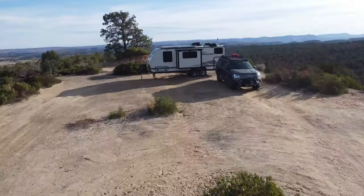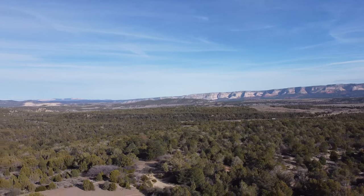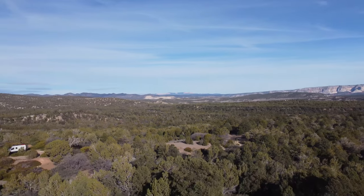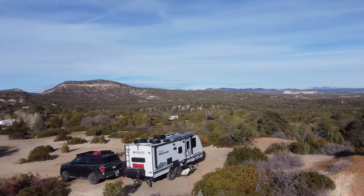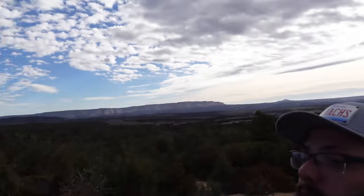Good morning from Zion. Alrighty, this is not the spot I had last night, but it is the spot I found this morning with some light. So as you can see, that's our rig, and that's our view. We are actually unhooked. We're gonna stay here another night, and we are actually just taking the car into Zion, make things easier. We'll see what Zion has to offer.